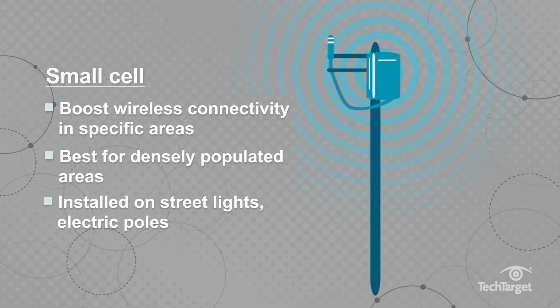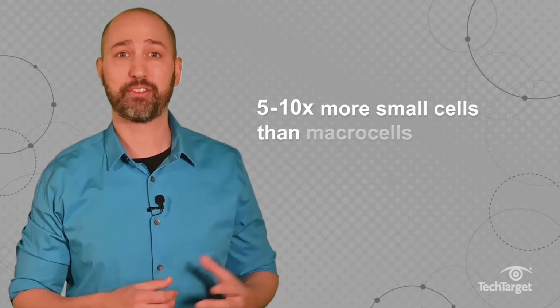other utility poles. Because of the limited range, networking experts anticipate full 5G coverage will require carriers to deploy 5 to 10 times more small cells than macrocells across the country. But this full coverage likely won't be fully available until mid to late 2020s.